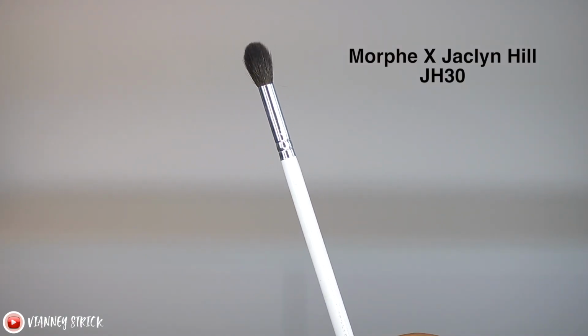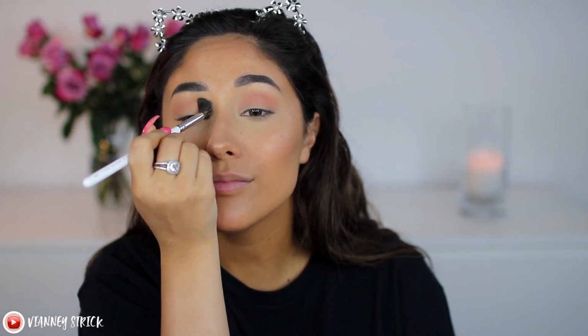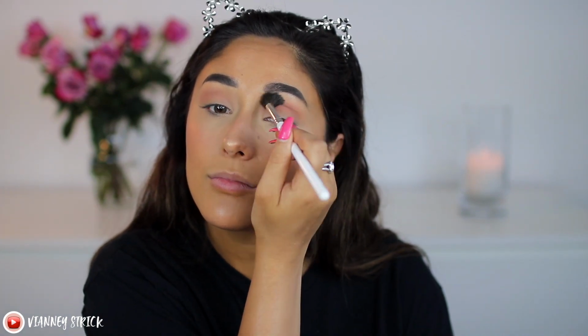This is the fluffiest, thickest, biggest brush I've ever seen. It is so big, but it is awesome. It is a blending brush and I love it because when you just wanna do a natural look or you're in a hurry or you just really need a shadow to be very diffused, this is perfect to throw on the crease. I like to use my bronzers and just put that on my crease and go. Or I also like to use this for more colorful looks. Whatever it is, this is an awesome crease brush.